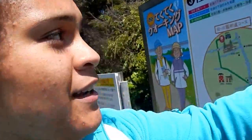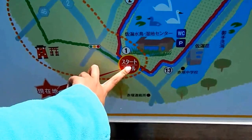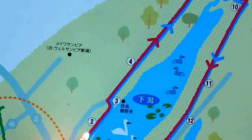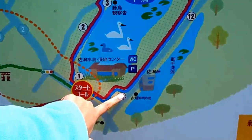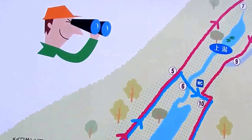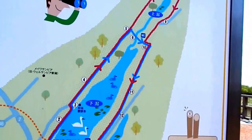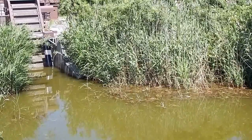It's quite lovely, and if you could see to my left, I've been here a total of 2 minutes and I've already found a map, so this already makes this place freaking amazing because I love maps. So if you look, we are here. Booyah! And you can see that there are 13 stations in total. If you follow around the lake, there are 2 paths you can take, and I'm thinking I'm going to take the longer path.